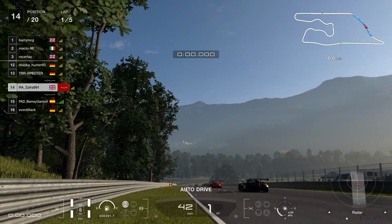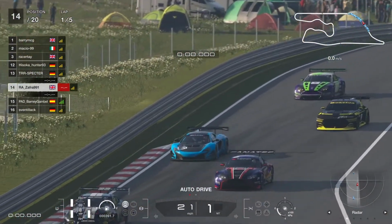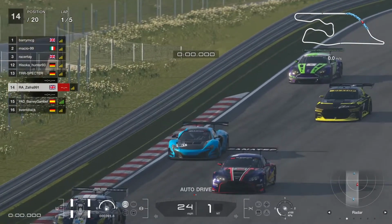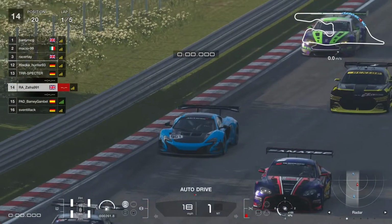Fuel's not a factor, like, at all. So this is pretty much a sprint. Best car, best driver wins. We're starting P14 here, so I think I'd like to get a top 10 if I can.